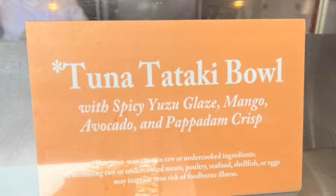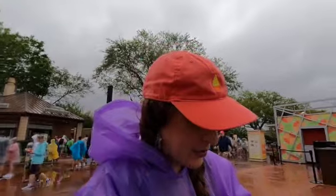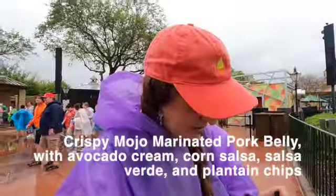We're at the Citrus Blossom. We are trying the crispy pork belly and the tuna Tataki. Tuna Tataki has been modified to take out the tobiko, because that is an allergy concern for gluten. They were fine with crustaceans. So I am now going to try the pork belly, because it does look yummy.